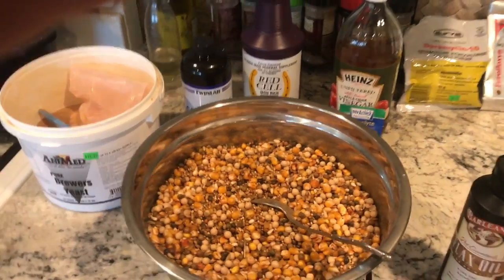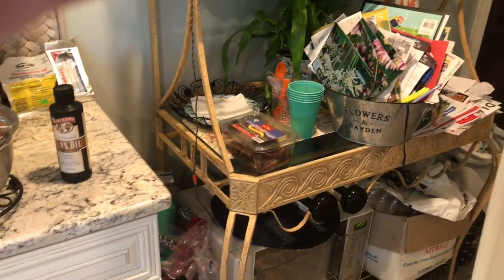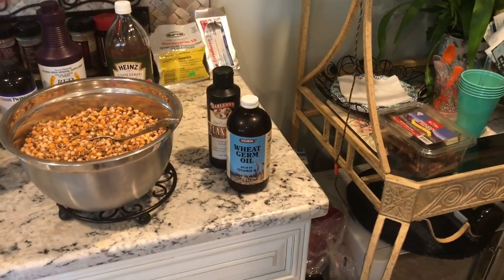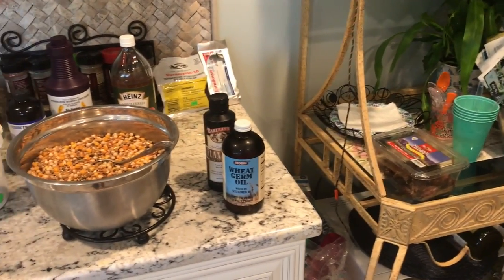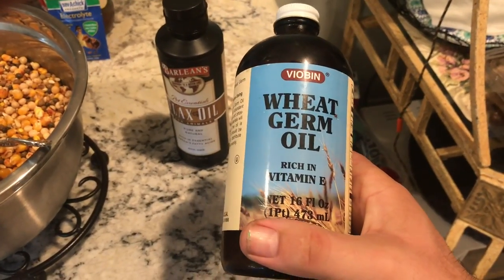I used to use wheat germ oil as well. I currently do not. Let me see if I still have it here in my fridge. So that's what I used quite a bit as well. I'm starting to not favor that. I don't know why. I have no specific reason why I don't like it. I just kind of don't.